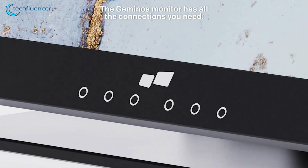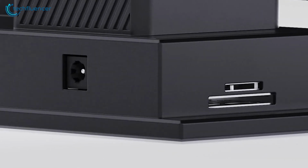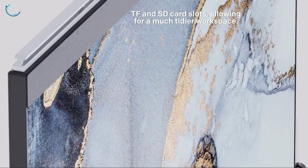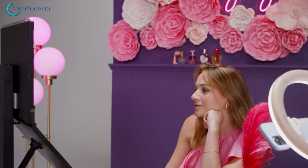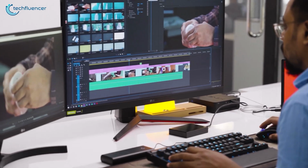As for the connectivity, it contains plenty of USB ports, TF, SD card slots, and an Ethernet port to connect to your LAN cable. It also has a built-in 1080p camera. Using these external monitors will definitely give your neck some rest and increase your productivity. Having an extra monitor saves so much time in screen-demanding tasks.